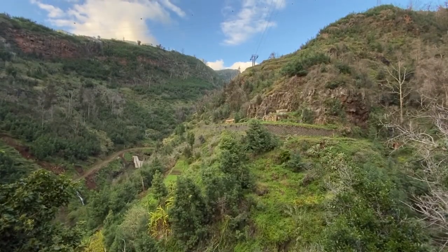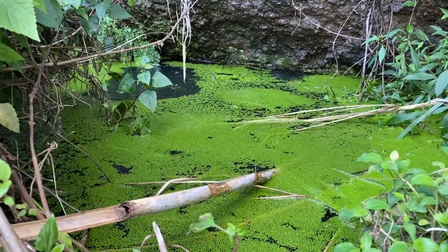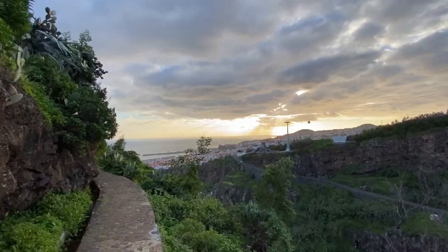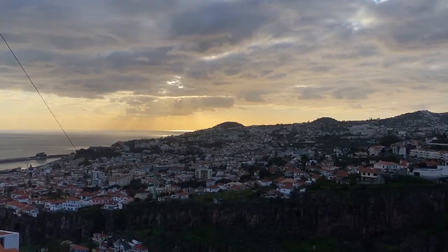The path leads under the highway bridge, which is also an indication that you are slowly approaching civilization again. As you gradually approach Funchal, you will be enjoying amazing views over the city. Eventually, I arrived at the outskirts of Funchal.